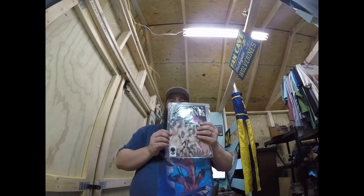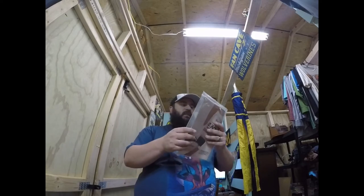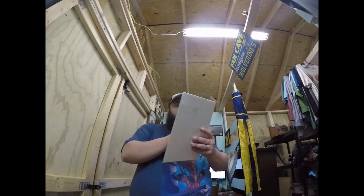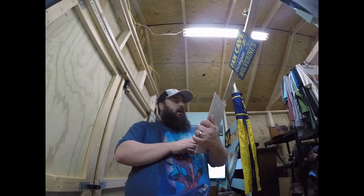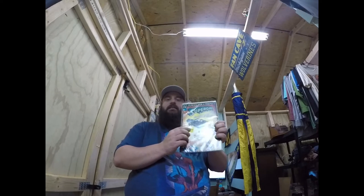The New Mutants. This is probably a route that the movies are going to. This is issue 28. This is an old comic, 65 cents. Comics these days are like $2. Supergirl in action. So, comic 685. I do believe this has to do with when Superman died.